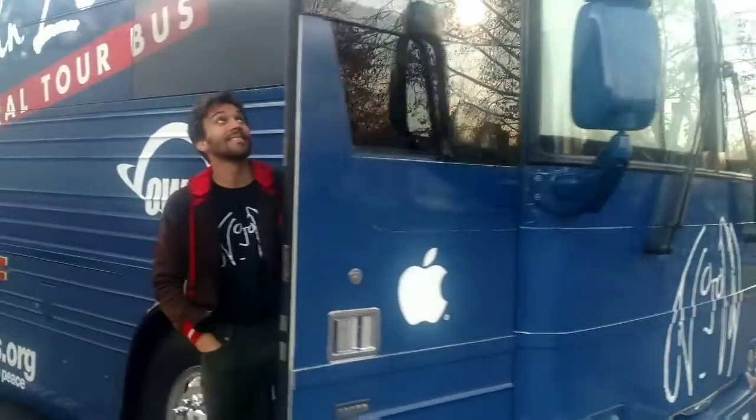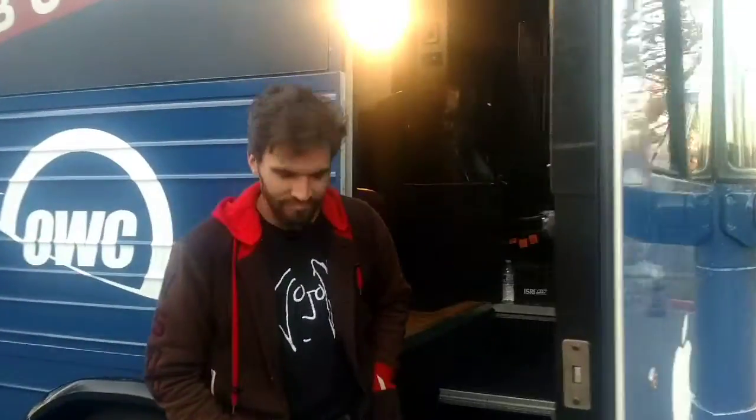Look inside the bus, courtesy of Josh Green. He is the head engineer. He's going to take us on a tour of all the goodies inside. Here, come aboard. Oh, wow. Welcome to the bus. Yeah, just take it in. That's a good first opener.